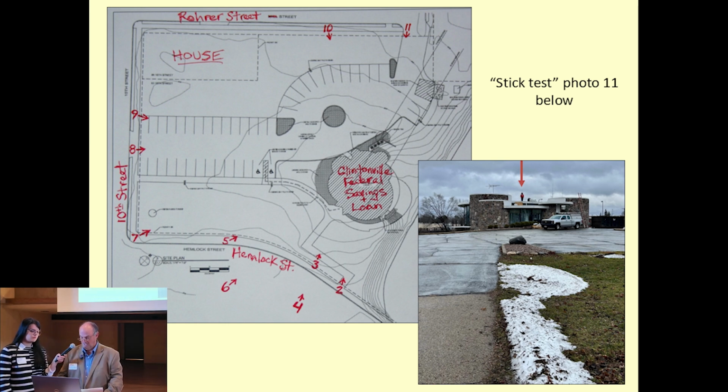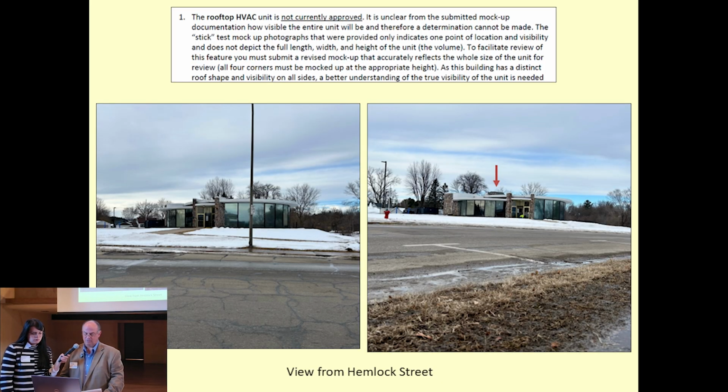Thought the submittal was good enough. So this is a response we got from the Park Service, which long story short was not good enough. What they're looking for and what they requested was that the mock-up really has to show the volume of the unit, which means you really have to hold some sort of stick or represent the positions of the unit at each corner and then take photos so they can get a better idea.